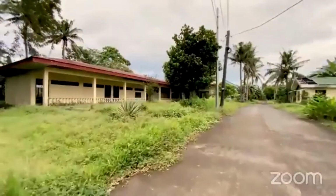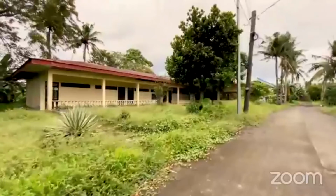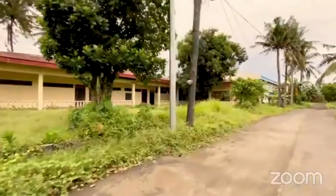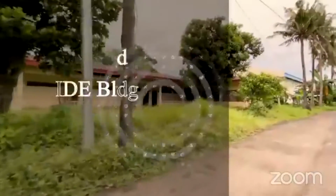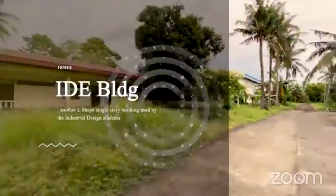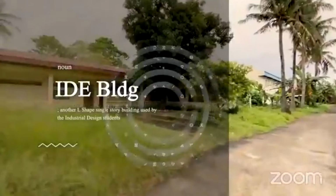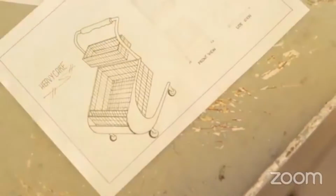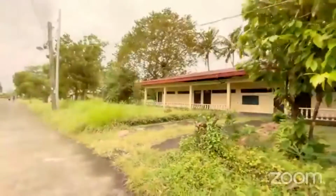Then we proceed to the last but not the least concrete structure of the college, another old L-shaped single-story building, formerly known as IDE building, and now being occupied by the Industrial Design Department. Here, the ID students learn the various types of design, including raw materials important for design and other relevant concepts.